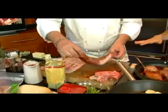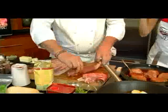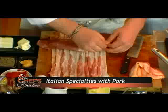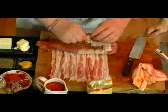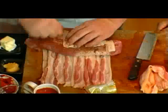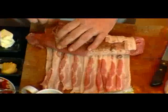You're lining up our bacon here. Right. What I did is I seasoned this with a little nutmeg, cinnamon, and a little cumin. I can smell the nutmeg and cinnamon. There's sort of a pumpkin pie aroma going on here. Now, are you going to wrap this? Yeah, I'm going to wrap it. Wrapping it in the bacon. What a way to add flavor. I love this technique. So you're just infusing the tenderloin with that great bacon flavor.